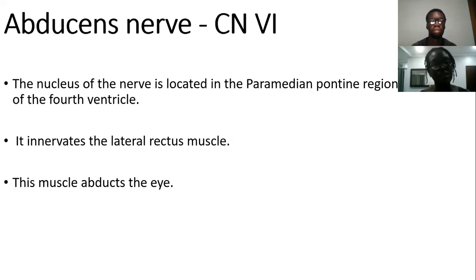Then the abducens nerve is the sixth cranial nerve. From the formula SO4LR6, it supplies the lateral rectus muscle, and this helps with abduction of the eye. What does abduction mean? Adduction is bringing towards the middle. Abduction is moving away. That is abduction. And that tells you that your abducens nerve is normal, is working well. If your abducens nerve is not working well, your eye will not be able to look out. Okay.